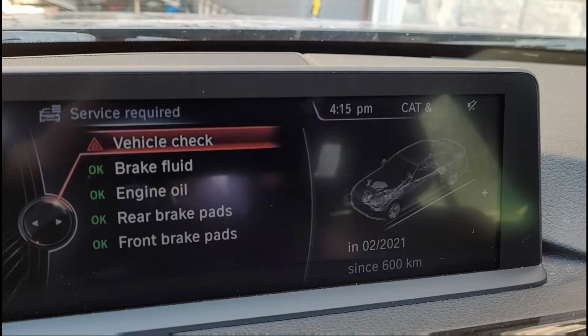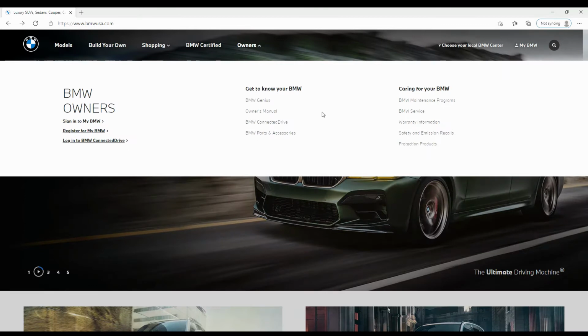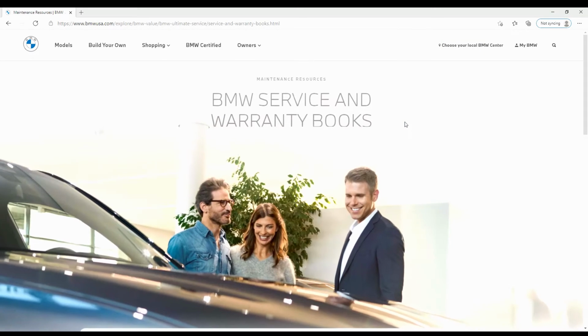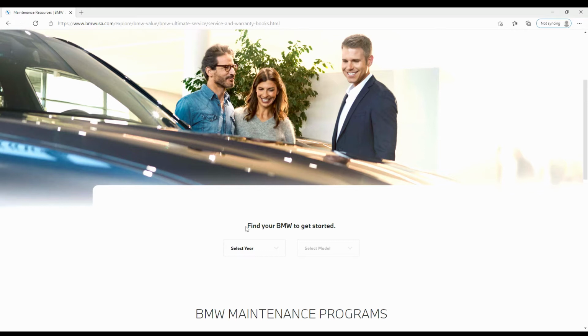Hey guys, if you got a vehicle check message in your BMW and are wondering what services or maintenance work is required for your vehicle, here's how to find it. Go to the BMW site, link in description, click on the Owners drop-down link and click on Warranty Information. Once you're on the Service and Warranty page, select the year and model of your vehicle and click on Download PDF.